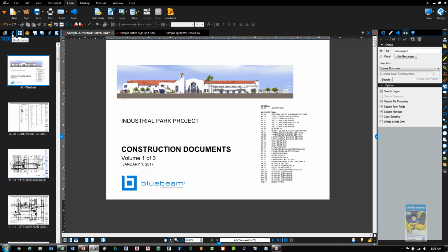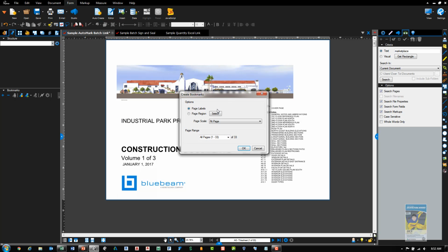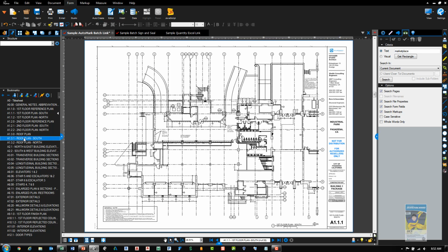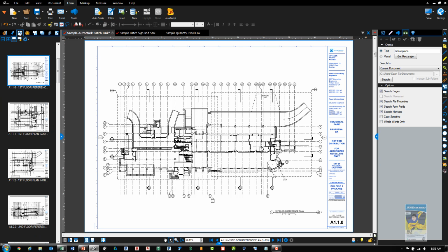Now let's switch over to the bookmarks and do the same approach for bookmarks. I'll start the wizard, and instead of using the page region, I'll use my page labels since they're already created. Click OK, and all of the bookmarks are created, and I could jump to those pages quickly and easily. Lastly, let's look at batch linking.